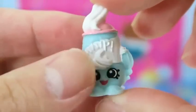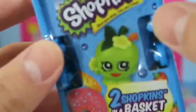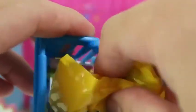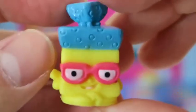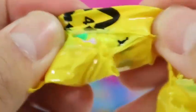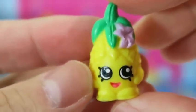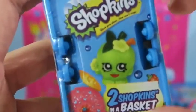We get some more whipped cream. Here's Dollops. Let's see what's inside this basket. We got another Breadhead. Here's Pineapple Crush. All right, we're bound to get one limited edition.